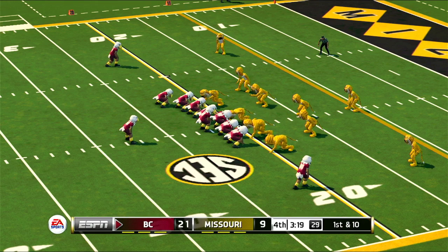Ready! Red 18! Red 18! Easy, easy, easy! Eagle! Eagle!